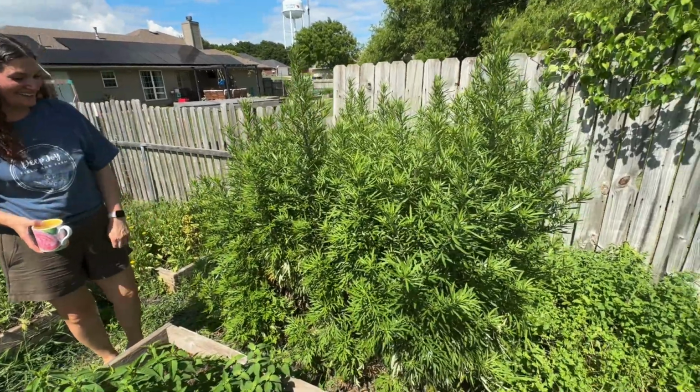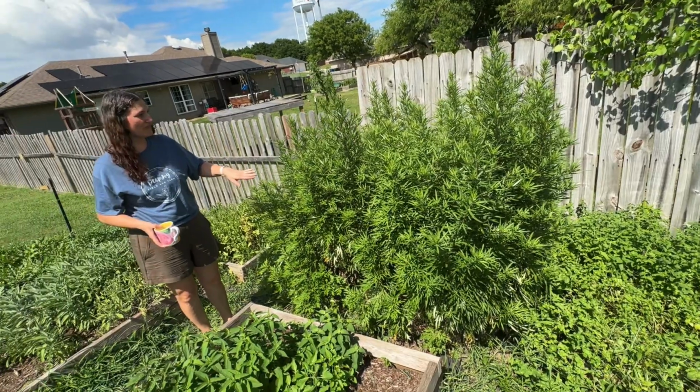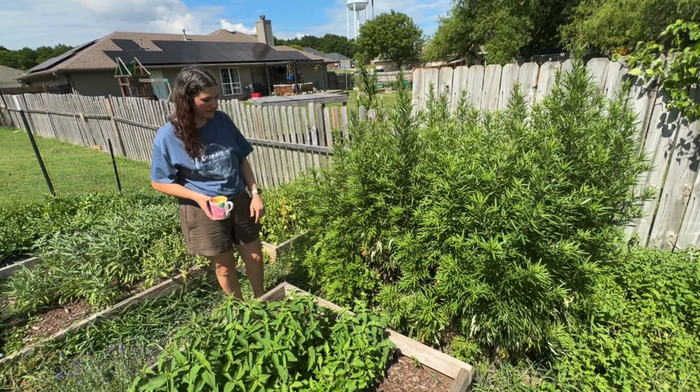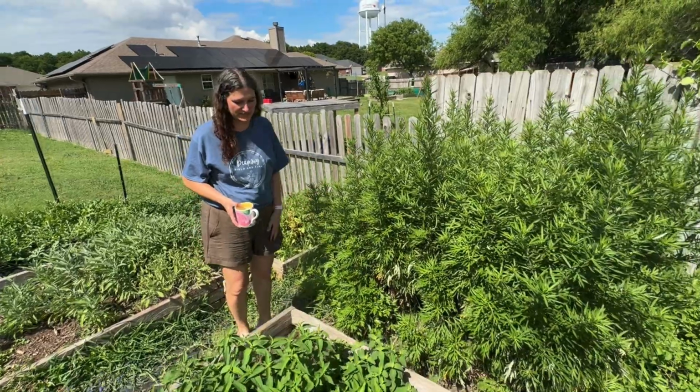Look at that. That's crazy. This is only its second year. We planted like three little baby plants last year right here, and it's just completely exploded. Wow. It's crazy. And we have already harvested it once early in the spring, and it's just still going.